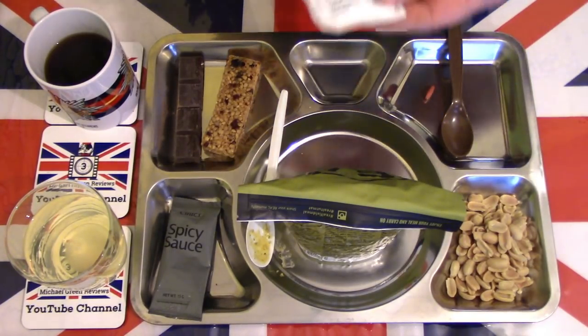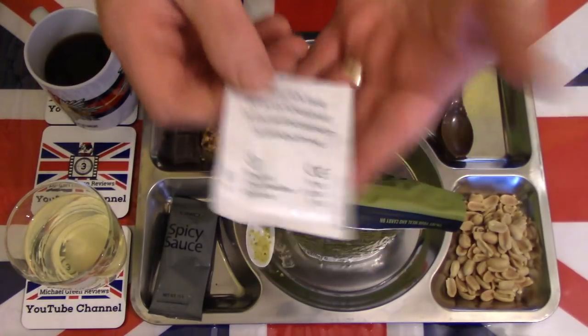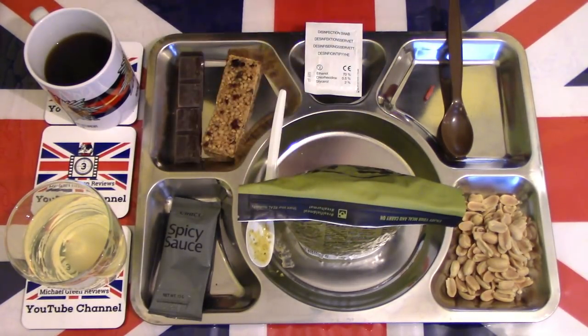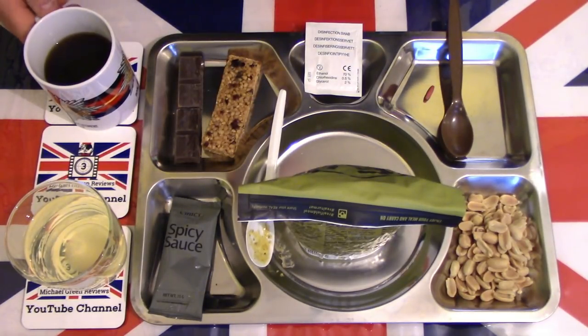And just in case we need it, we do have a wet nap, and I'll come back to that if we need that. So it has only been about 5 minutes, so the meal is not going to be ready, so we'll start tasting all the other items.